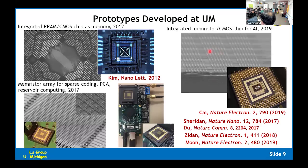So these are the memristor crossbar arrays. These are the CMOS circuits that perform some arithmetic and some routing, but all the matrix multiplication is performed in the crossbars.